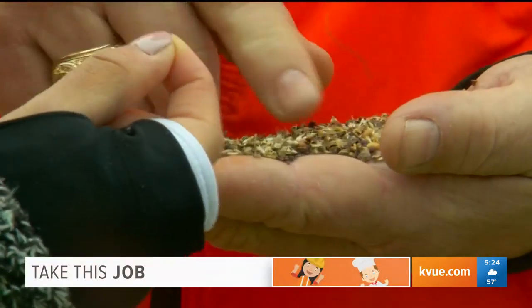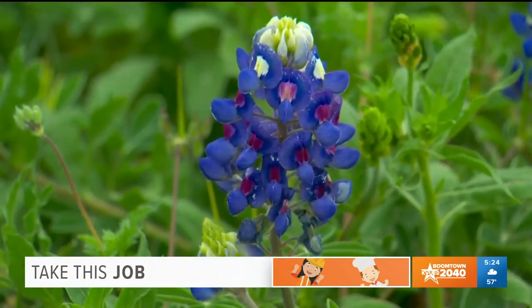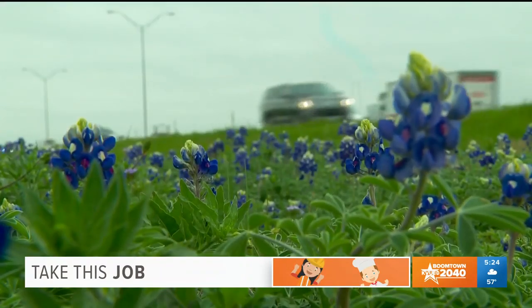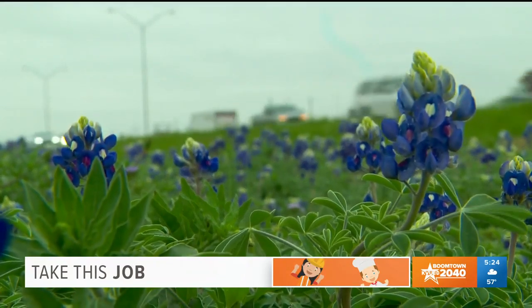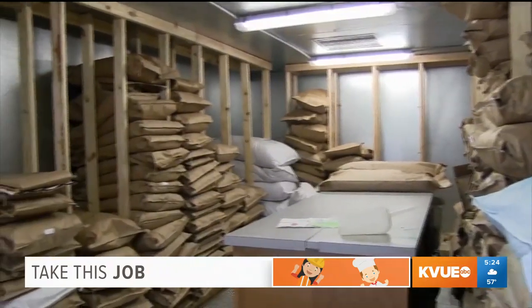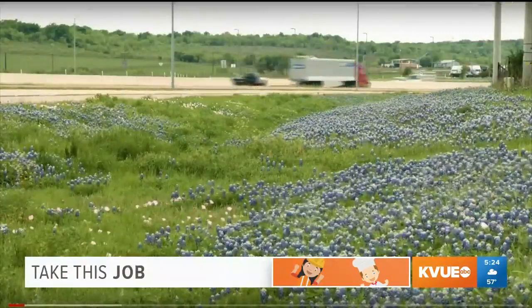The smallest seed probably out there is the Indian paintbrush. And along with bluebonnets, these beautiful wildflowers color the fields along our highways, adding beauty to our road trips across the state. TXDOT buys around 30,000 pounds of seeds every year, encouraging the growth of wildflowers along our highways. We save money on mowing.